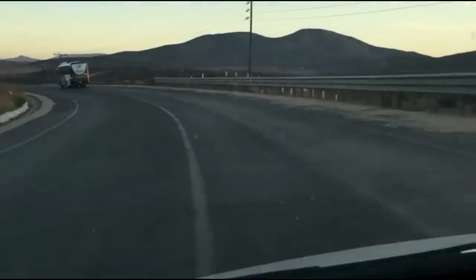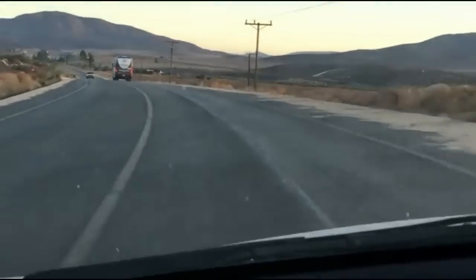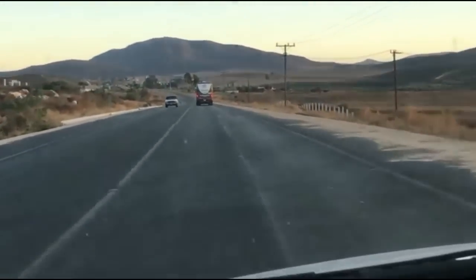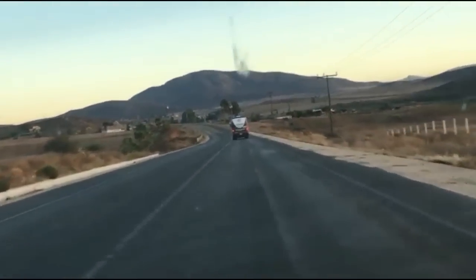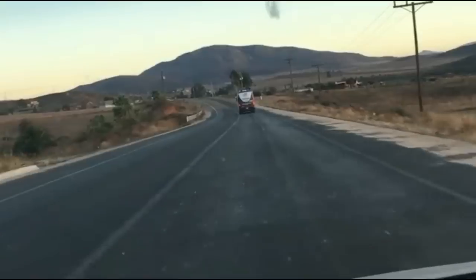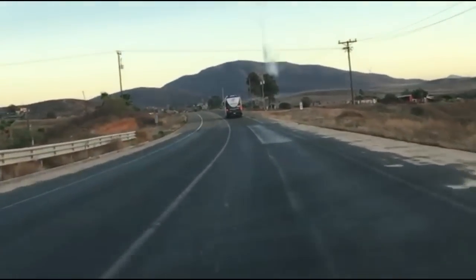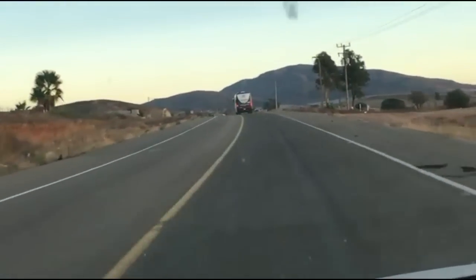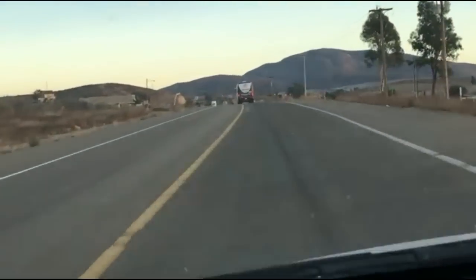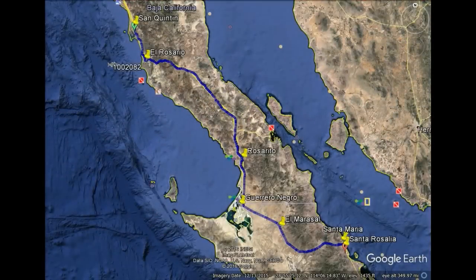So I just came through San Vincent, and that road construction was probably 30 miles or so. Now we're back on a better road. Still Highway 1, but Highway 1 as I remember it. They must have had a big washout or something back there. Rainstorm or something last year. Anyway, on our way to San Quintin.